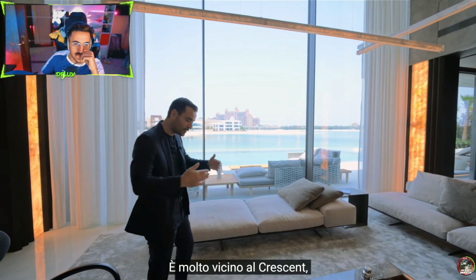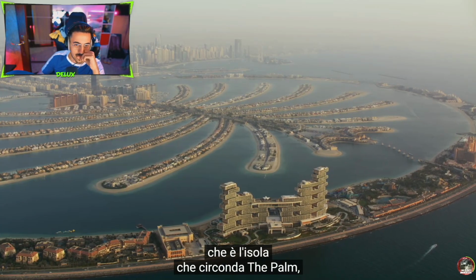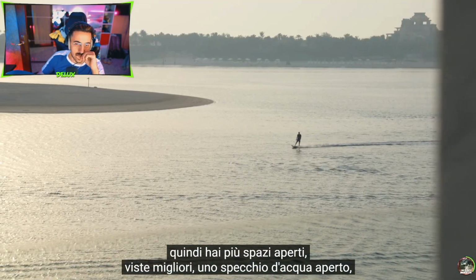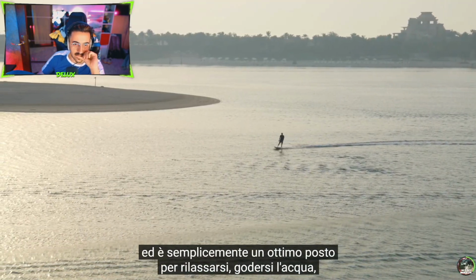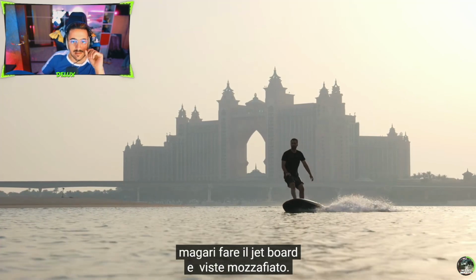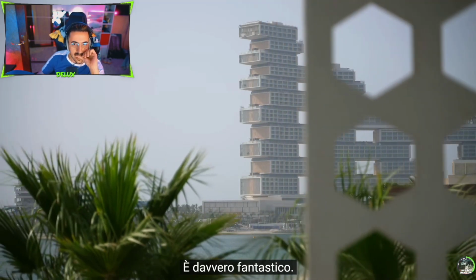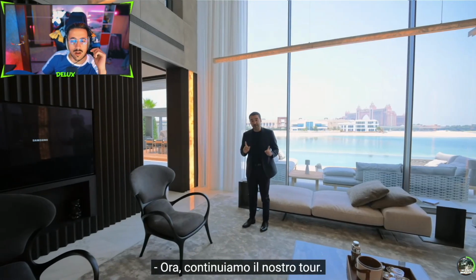Really close to the crescent, which is the island that surrounds the palm, so you get more open, better views, open body of water, and it's just a great spot to just relax, enjoy the water, maybe go jet boarding, and breathtaking. Oh, sportivo il campione. Atlantis right in front of us, Royal Atlantis around the corner. It's pretty awesome. Yeah, it's incredible. Now, let's continue our tour.